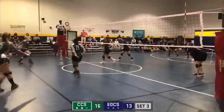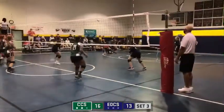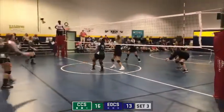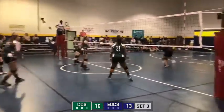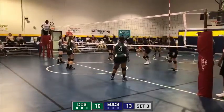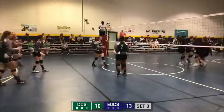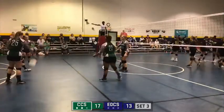Jayla going to set it up for Lillian. Lillian hits it to the sideline. Great play though by East Dayton. Jayla setting it up. Great job by Aaron just getting it over the net. We were kind of out of sync right there. That's going to be a hard hit. Oh, unfortunately in the net. We don't see that too often.